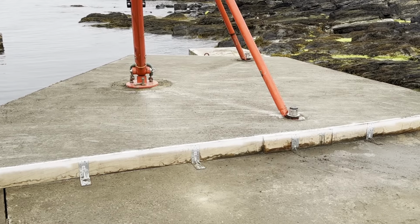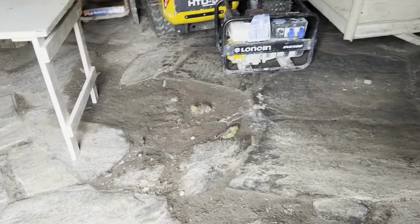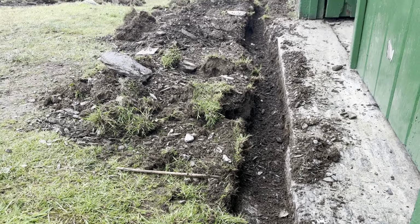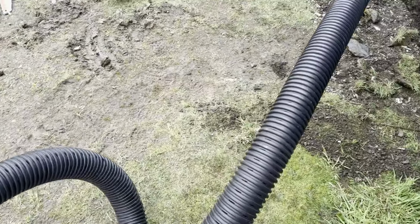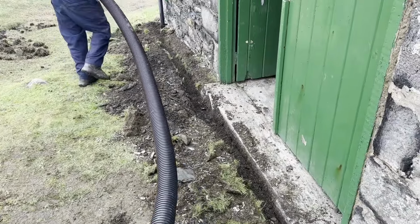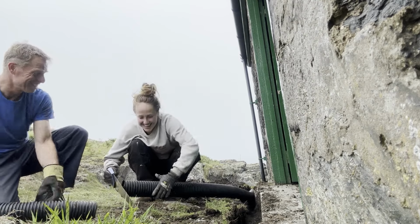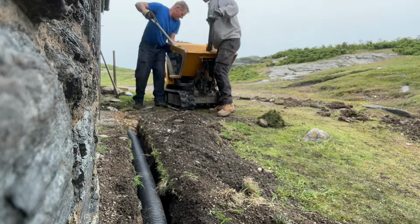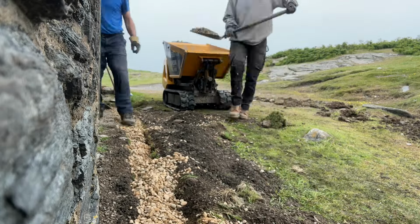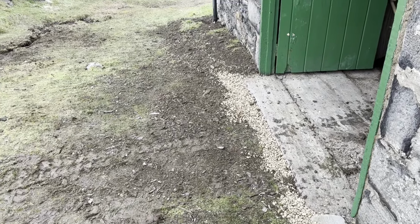Now for phase 2. Another project Mike and I have completed involved improving the drainage at South Harbour store, as water was often flooding the building. This involved digging a channel next to the threshold, which we then fitted with slotted drainage pipe. As we had the power barrow, we shifted some aggregate to fill the channel. And here it is, all covered up.